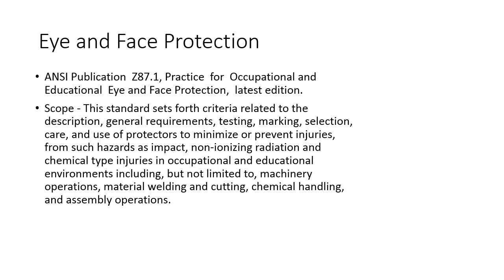So this document, Z87.1, covers eye protection and face protection, which are very important things. You don't want to come home with a chunk of iron stuck in your face or missing an eye. These are things in the first world, the US, Canada, and Western Europe, that we take for granted, but they are very important.